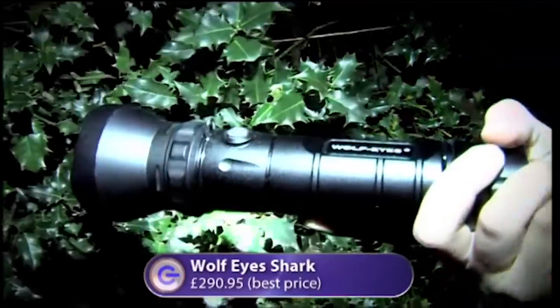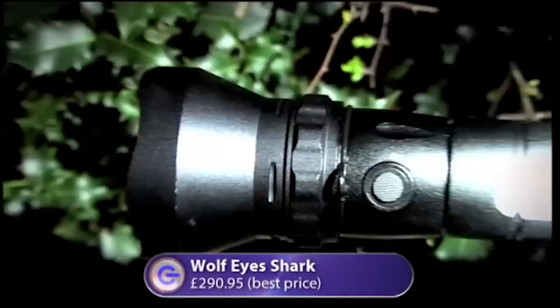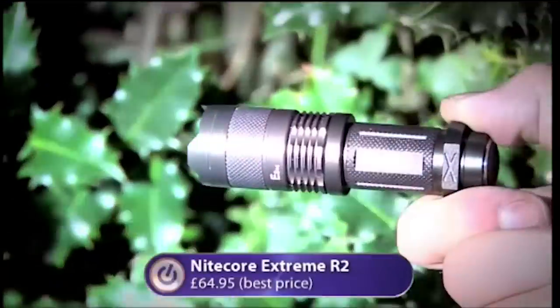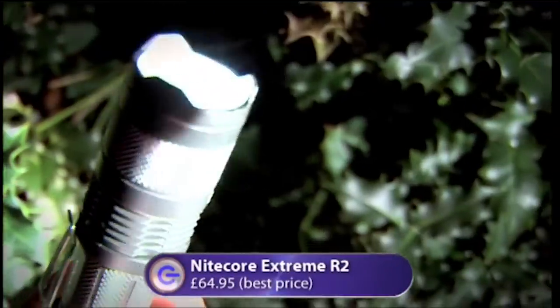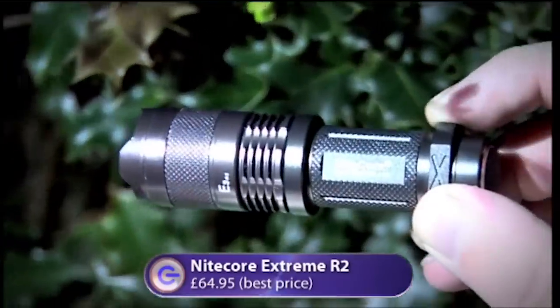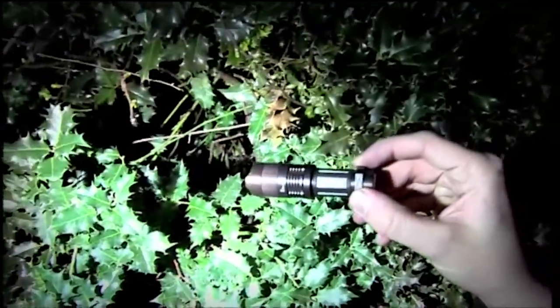We wanted to find out what the best gadget torch on the market is. And I went with this big baby. And I was armed with this. My big brute is the Wolf Eyes Shark, made of aircraft-grade aluminium. It packs a bright 24-watt beam. My Nightcore R2 Extreme may be small, but it's the most powerful compact LED torch around. Designed for special forces, it's tiny, but it's certainly no lightweight.